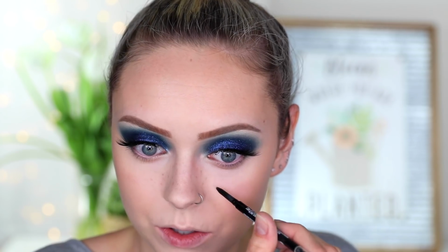The key is to make them look extremely subtle, or else they will look really, really fake. And you just have to do them layers at a time and blend them out in between each layer.